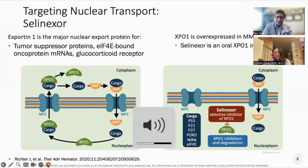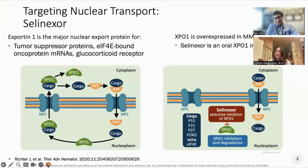Selinexor is a very interesting drug because it's not specific for myeloma. In fact, it has been used for different types of cancer, solid cancer and other blood disorders. What Selinexor does is inhibit a protein that is expressed in many cancer cells, and myeloma, of course, called exportin-1. The function of this protein is to bring out some of what we call the cargo, oncoprotein, tumor suppressor, from the nucleus to the cytoplasm. So the cells continue to grow, to proliferate. Selinexor inhibits this protein, so the cargo stays in the nucleus, and the cells eventually go to cell death, apoptosis. We stop the proliferation.